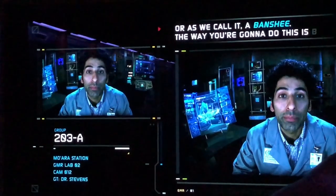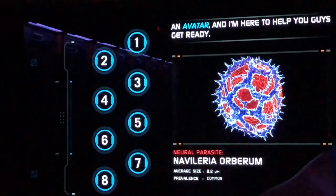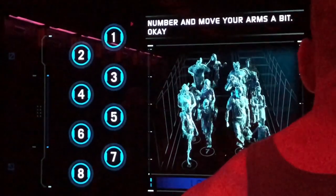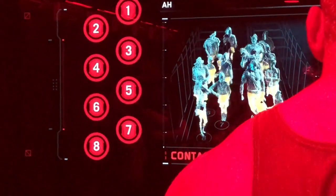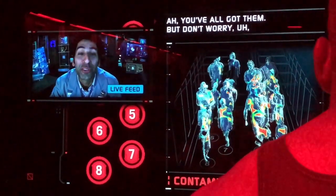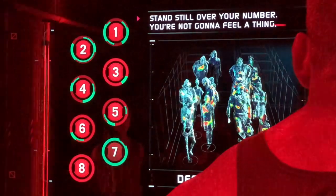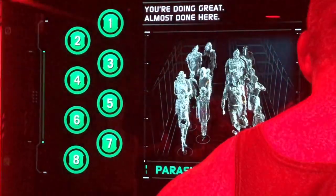The way you're going to do this is by being matched to something called an avatar. And I'm here to help you guys get ready. But first, we have to scan you for Pandoran microparasites. Alright everyone, stay on your number and move your arms a bit. Okay, start scan. You've all got them. But don't worry, they're very common around these parts. Let's start the decon. Initiating GMR decon. Stand still over your number. You're not gonna feel a thing. You're doing great. Almost done here. They're all clear.